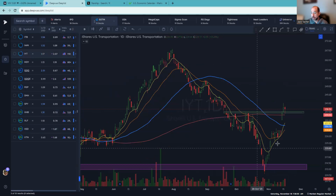IYT, back above the 200-day, above this very important area, and you see this is now starting to consolidate. Has room to the upside if it wants to go. So again, participating, which is what we want to see. We don't want to see transports breaking down, right? That would be a very bad sign, but it's not.